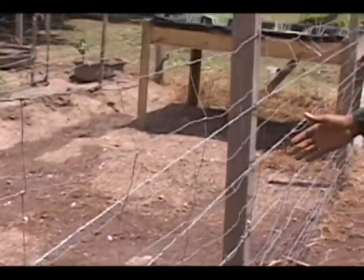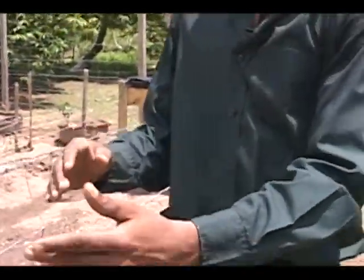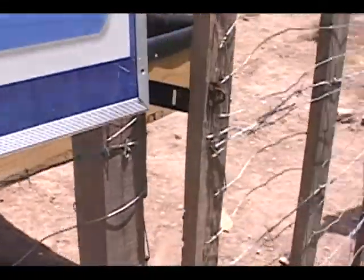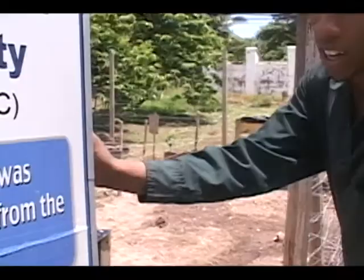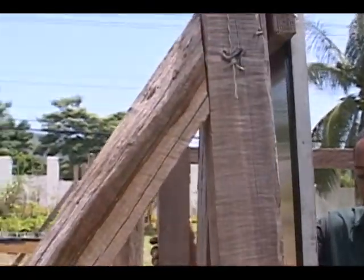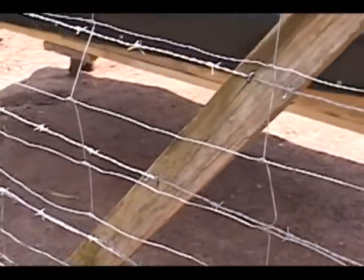Each post is at least 10 feet apart, right? And also ensure, especially here where we have the gate for the entrance of the garden, that on either side of the post you have another post at about a 45-degree angle. It actually prevents rocking or easy shaking of the post. It helps in the anchorage of it, right?